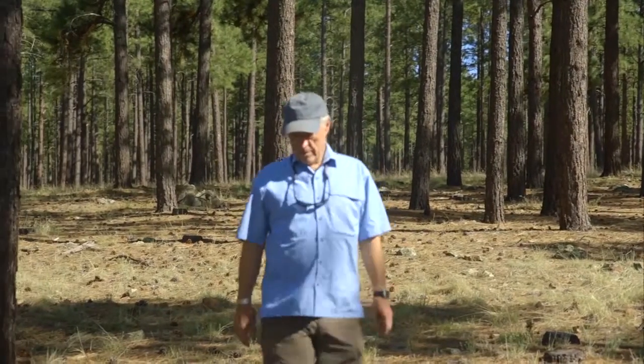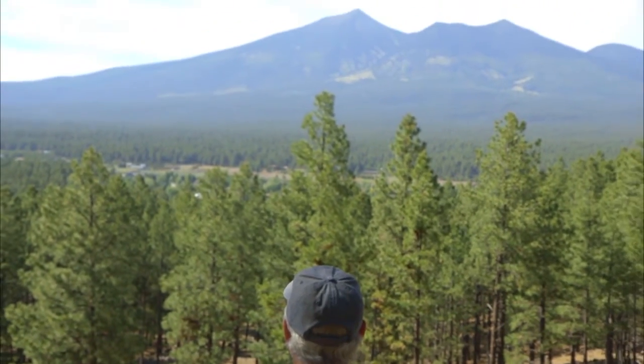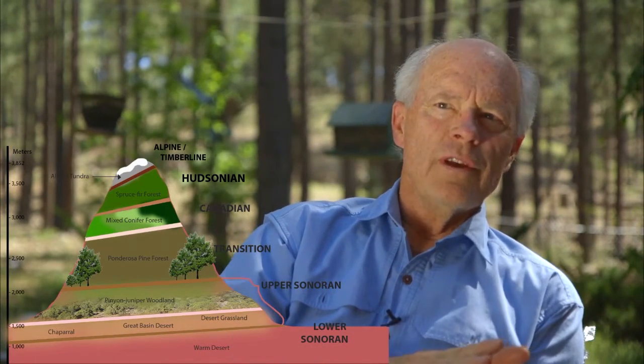He will tell us everything about the different life zones and their characteristics which can be found in northern Arizona. Merriam was a very well-trained biologist, in fact called the father of American mammalogy. He ultimately then noted 7 different life zones that he named based on the difference in altitude, which expressed itself as differences in temperature and humidity.